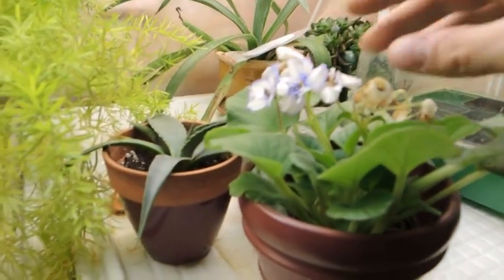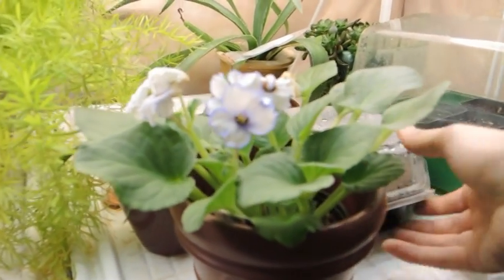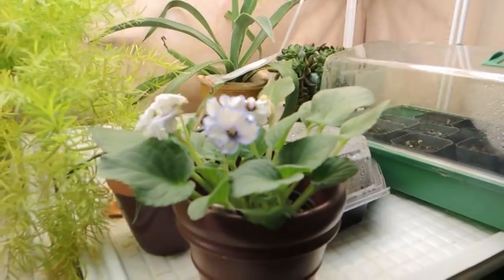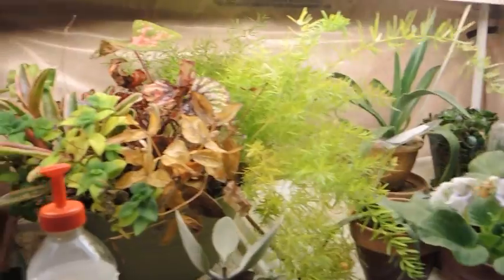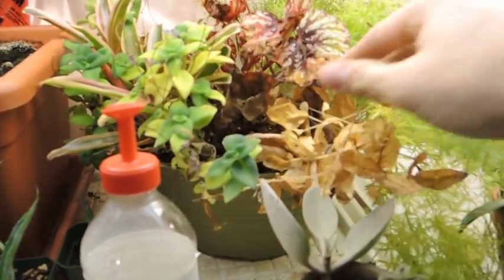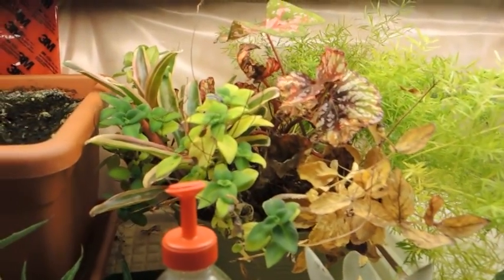My African violet is still flowering. It's looking okay. These are spent flowers. I just need to clean it up a little bit. Inside here are my carnivorous seeds. They're not really doing anything since the last update I showed you. I updated some photos on Facebook. Over here, this is a perennial, a balloon flower. I should clean that up. I should have done this before I showed this video, but instead of throwing it out, I thought I'd put it under here and see if it survives.